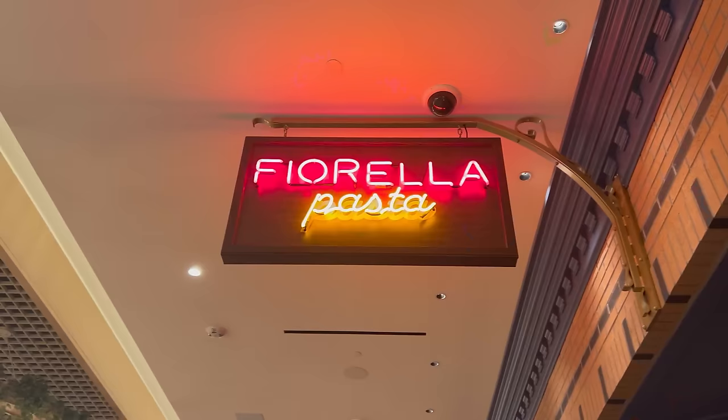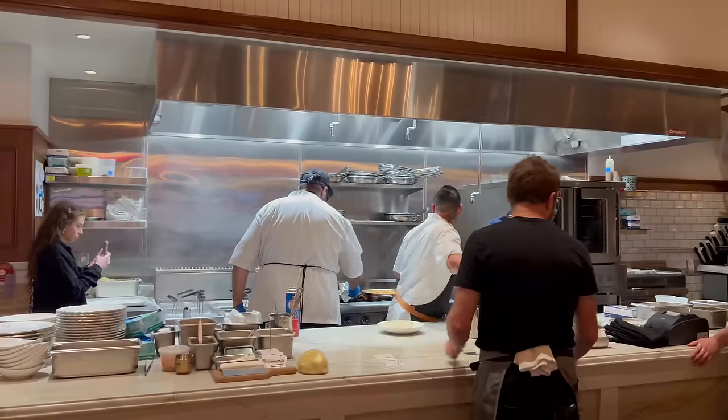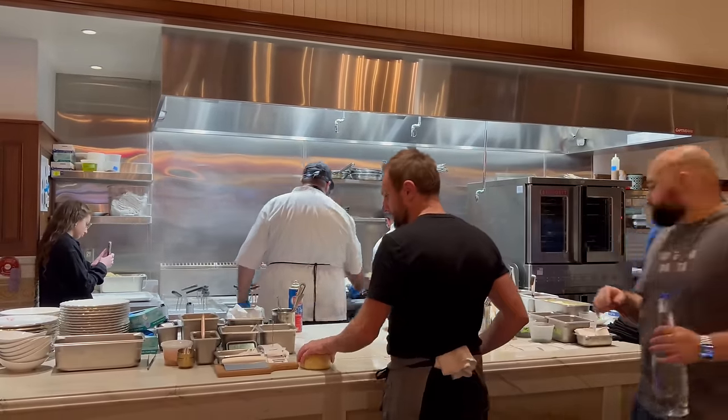Alright everyone, so I'm seated here for dinner at Fiorella's, and I absolutely love the open kitchen concept, and in general a very beautiful restaurant. Let's go and take a look at the menu and see what they got.